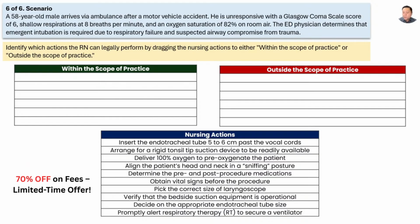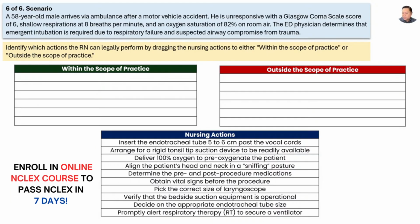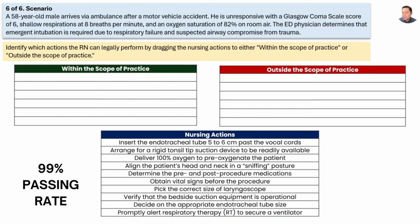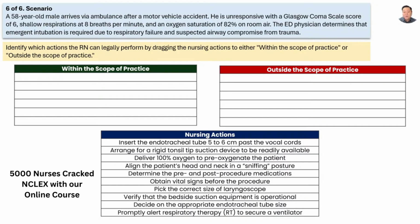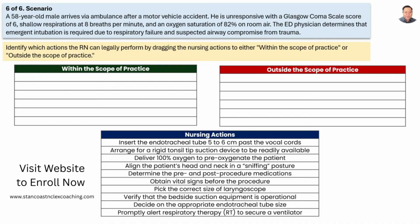So, your task is to identify which actions the RN can legally perform by dragging the nursing actions to either within the scope of practice or outside the scope of practice. We have the list of nursing actions at the bottom. The first nursing action we have is insert the endotracheal tube 5 to 6 centimeters past the vocal cords. Right. So what do you think about this one?